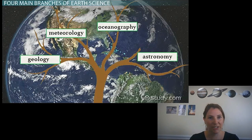So now on to earth science. Earth science is made up of four different main parts. Geology is studying what the earth itself is made out of, like rocks and minerals. Meteorology is weather. Oceanography is studying the oceans, obviously. And astronomy is studying space and how the Earth moves in space in relation to other objects.